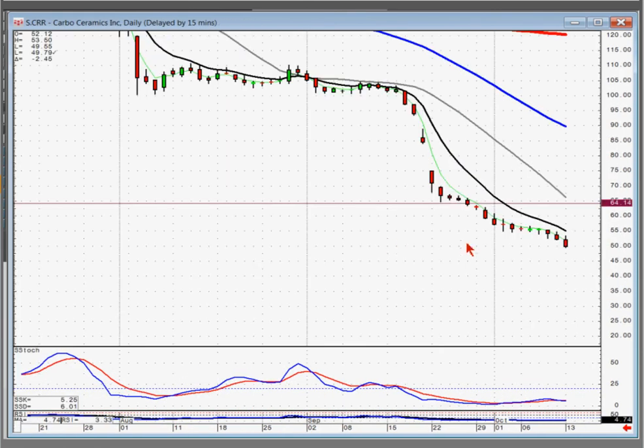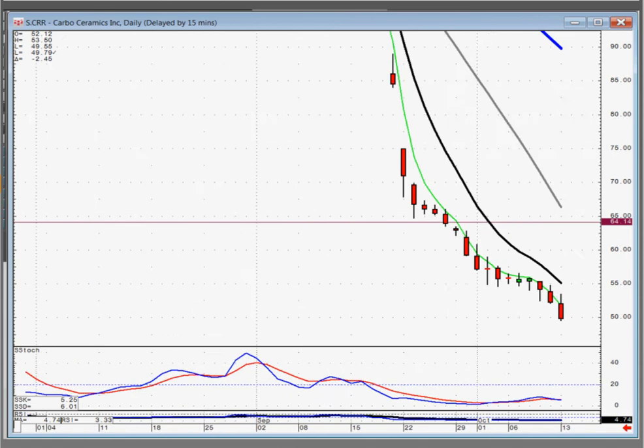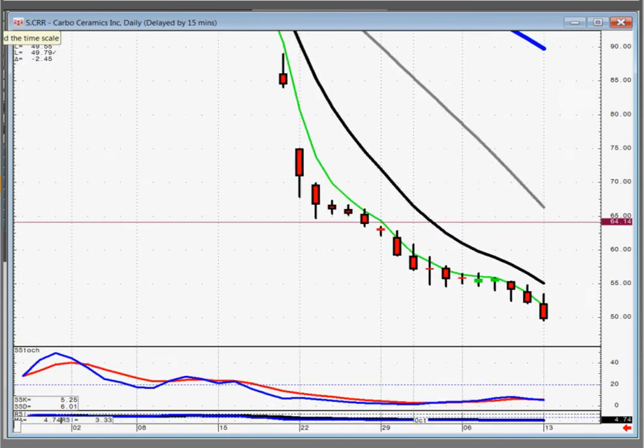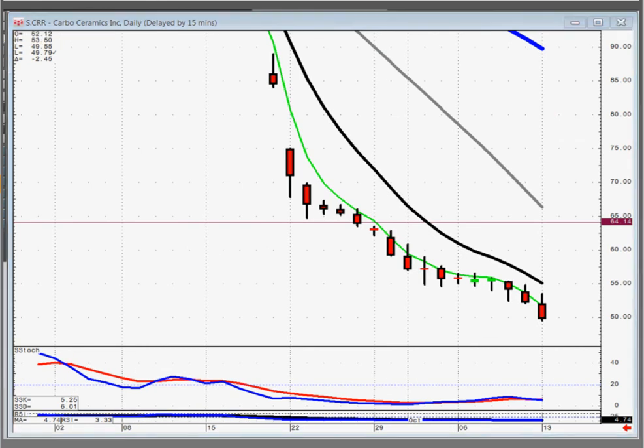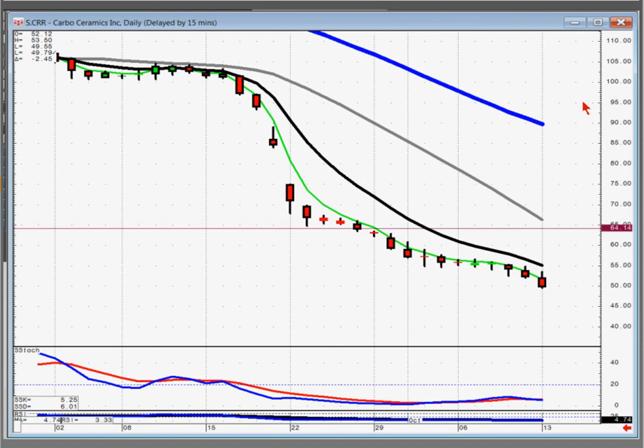This is CRR. Notice how it's just slowly starting to turn down. Let's make this bigger. So this stock, let's make this flatter, has already come from 100 down to 50, and now it's rolling over again. Could have a lot more downside.